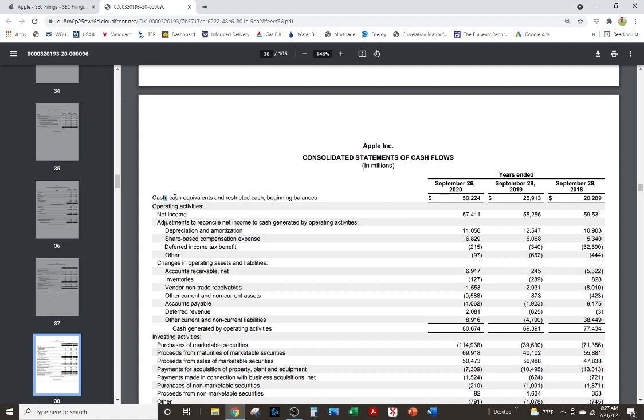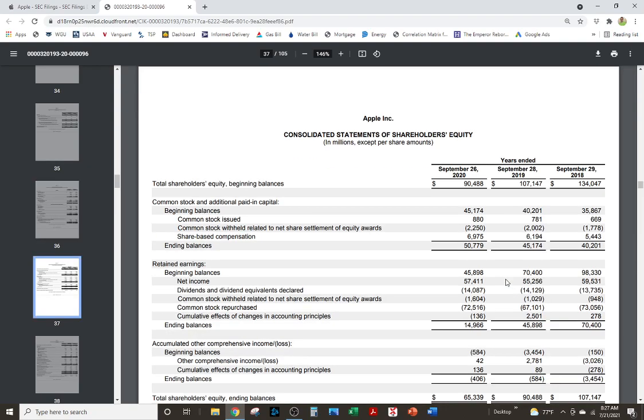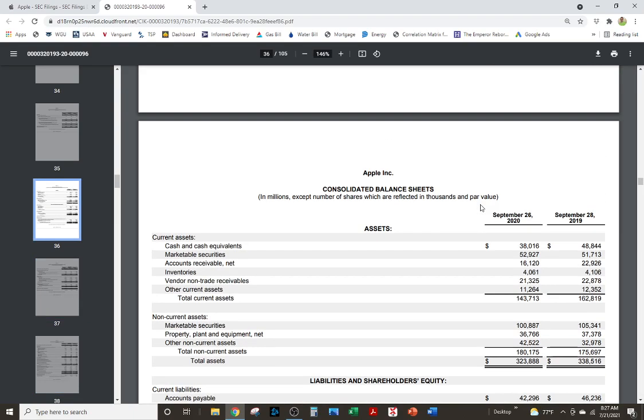Maybe either the cash equivalents or restricted cash is not just in this cash balance here. It might be represented somewhere else, maybe in like other current assets. But trust me, this is Apple's beginning cash on their balance sheet. And we're going to figure out where the cash went. And at the end of the balance sheet, we're going to find the cash, cash equivalents, and restricted cash for the end of the year, which is the current date of the balance sheet.